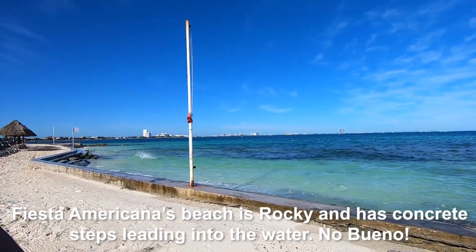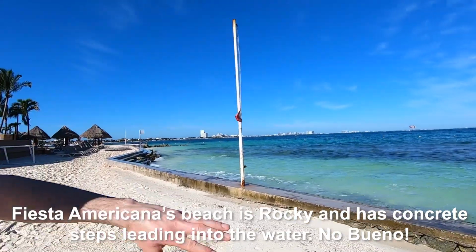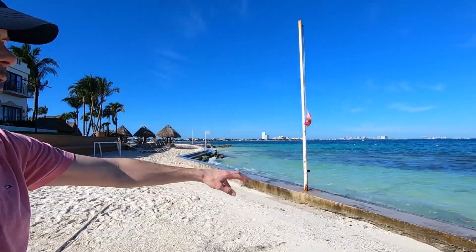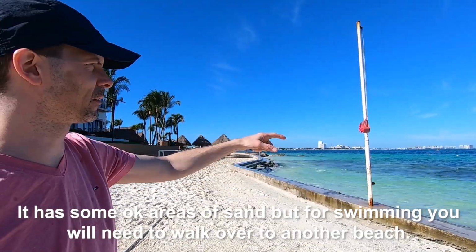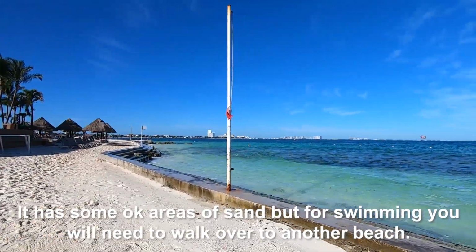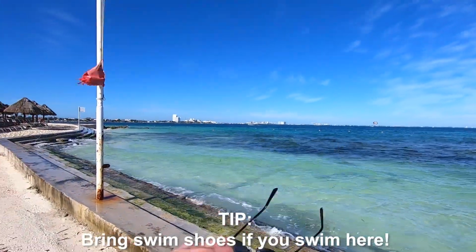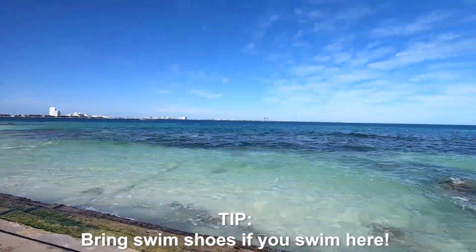Fiesta Americana, it looks 90% like this. Rocky sand, some of it's smooth silky white sand, but most of it you have to step down into the water and the swim area. But you're gonna have to swim through the coral and the seaweed and the jagged rocks. So bring your swim shoes.